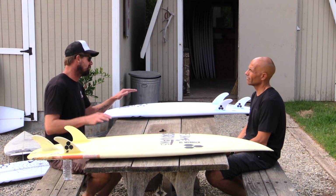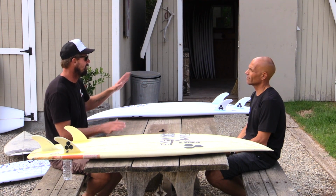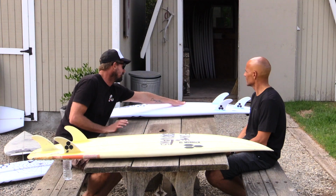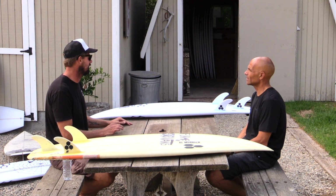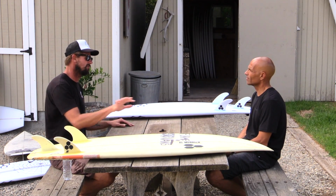So that's going to change the rocker line down the center, created a single concave there, so that kind of straightens that rocker out the back a little bit. And I kind of straightened this rail rocker here a bit, you know what I mean? Just kind of made it a bit faster and flatter through that section. So just a couple little tweaks. Other than that, it's the same general rocker.